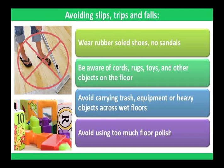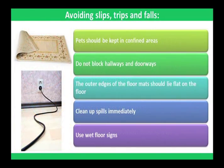Avoid carrying trash, equipment, or heavy objects across wet floors. Avoid overuse of floor polish, as it can create a slippery floor. Pets should be kept in confined areas so you don't trip over them, and so they can't get into your cleaning supplies. Do not leave cleaning tools, equipment, or trash bags in hallways, and do not block doorways. The outer edges of rugs or floor mats should lie flat on the floor. Always clean up spills immediately. If the homeowner is there, use wet floor signs.